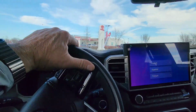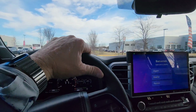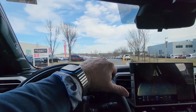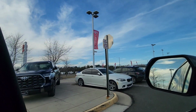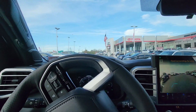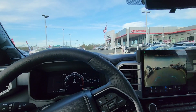Right. Okay. So here, my truck was $84,000. What's the sticker on this truck? It's $71,589. Okay. So we've got a $13,000 difference on the truck. You don't get the Blue Cruise. I mean, Ford is pricing itself out of the market. Ford's getting too greedy.